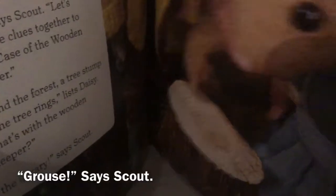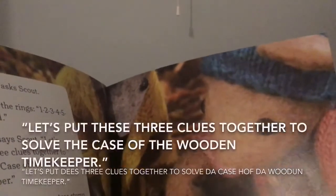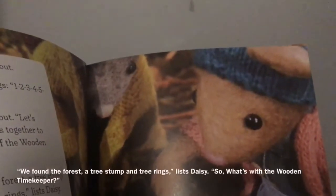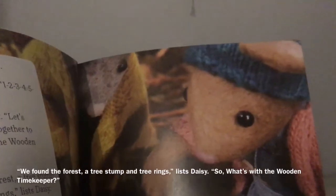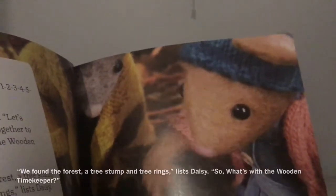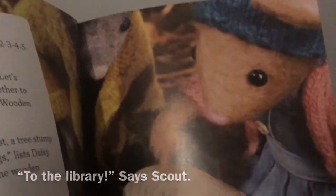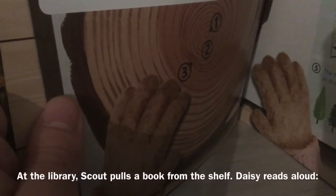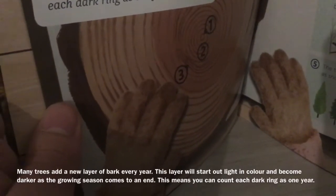"Grouse," says Scout. "Let's put these three clues together to solve the case of the wooden timekeeper." "We found the forest, a tree stump and tree rings," lists Daisy. "So, what's the wooden timekeeper?" "To the library," says Scout. At the library, Scout pulls a book from the shelf. Daisy reads aloud. "Many trees add a new layer of bark every year.